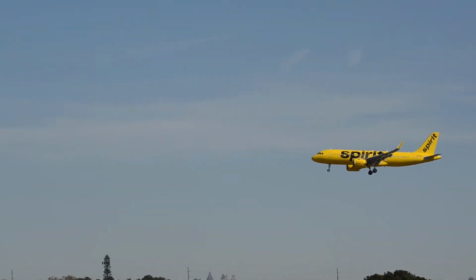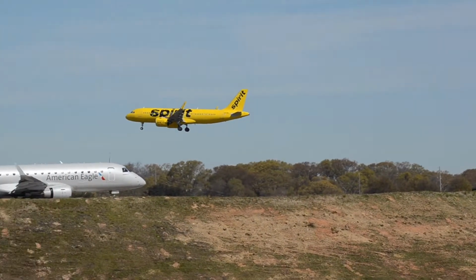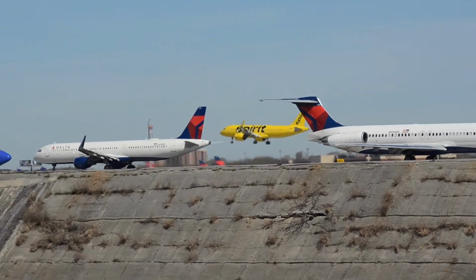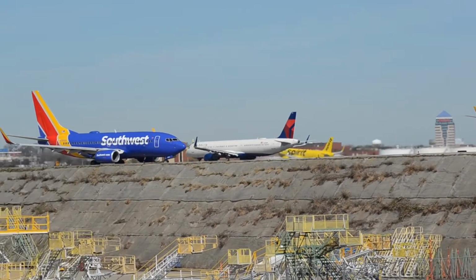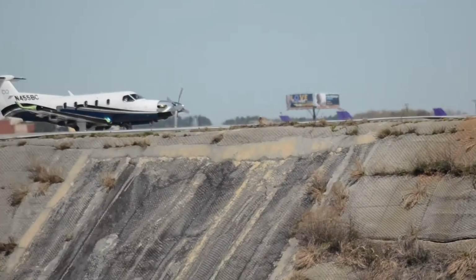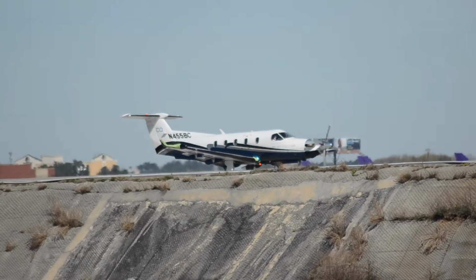Spirit does seem to be increasing in popularity here in Atlanta. Why? I don't know. But there they are, landing again. So that's two, and I haven't seen a single one leave yet. So we're up by two Spirits, and look, I got that coming and going shot. And then look at this thing. Look at that. Aw, isn't that a cute little propeller-driven contraption?